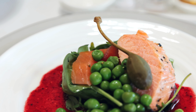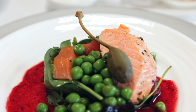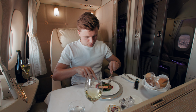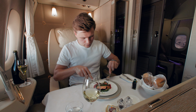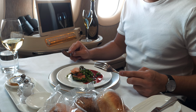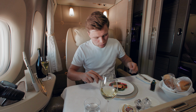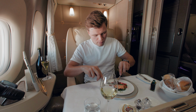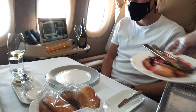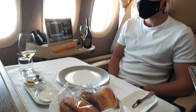Emirates described this dish as a composed salad with roasted beetroot and seasonal greens, dressed with truffle oil and lemon. To be honest, it doesn't even fit the description. If anything, this was a salad of peas on a beetroot puree, topped for whatever reason with a caper. This weird combination didn't make any sense to me, and I started worrying about what was still to come. Unfortunately, I could also not order a replacement as we were already too close to landing.